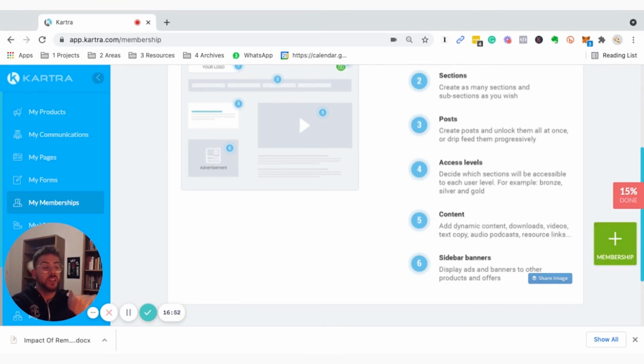So you can have subscriptions that give people certain access. You can have automations that take people out when they unsubscribe, things like that. So it's very flexible in that way. And then content-wise, you can put pretty much anything in the course or membership that you create too.